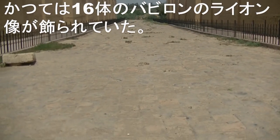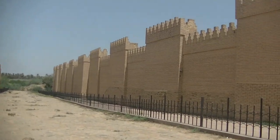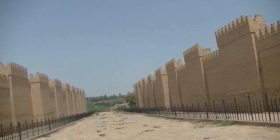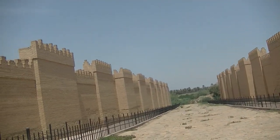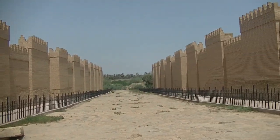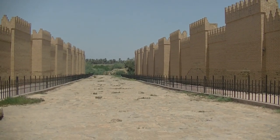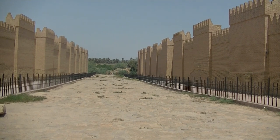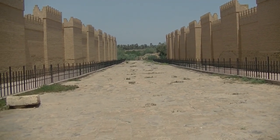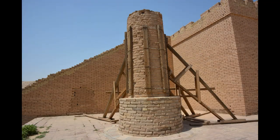We are now in the outer direction of Babylon city, but it was also the capital of the Babylonian Empire. The king decided to expand the building in this area. So Ishtar Gate became in the middle of the city and in the middle of the Babylonian city wall. Here we have two walls in direction. These are like, for example, a new wall, but the original was ceramic, like the lion. There were 60 sculptures of the lion decorated along this wall.